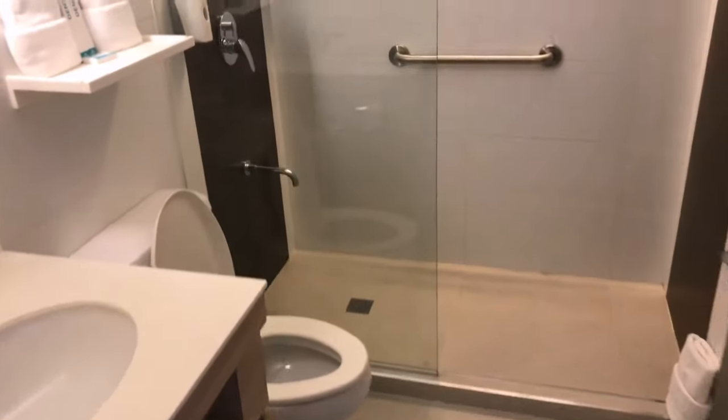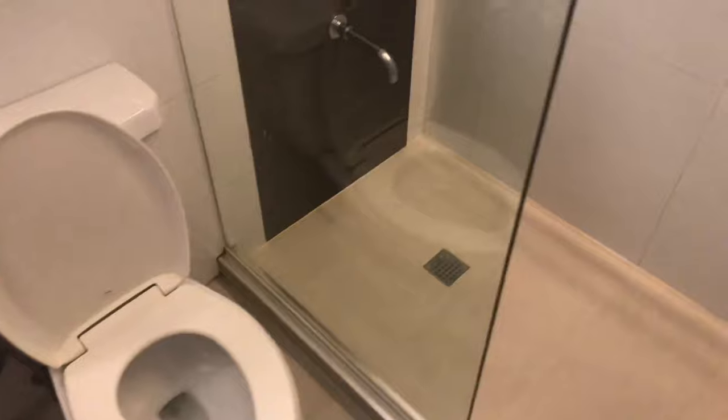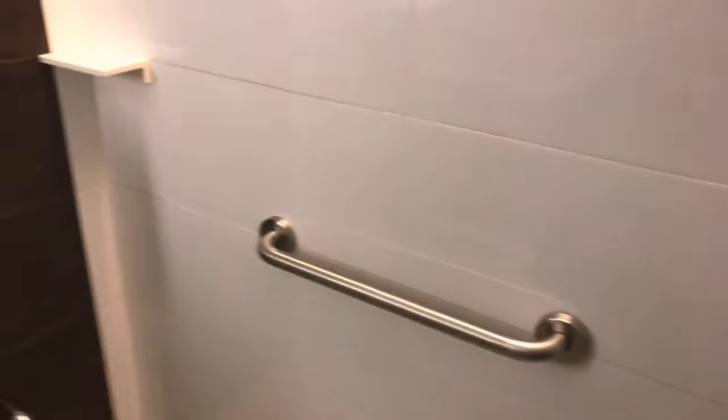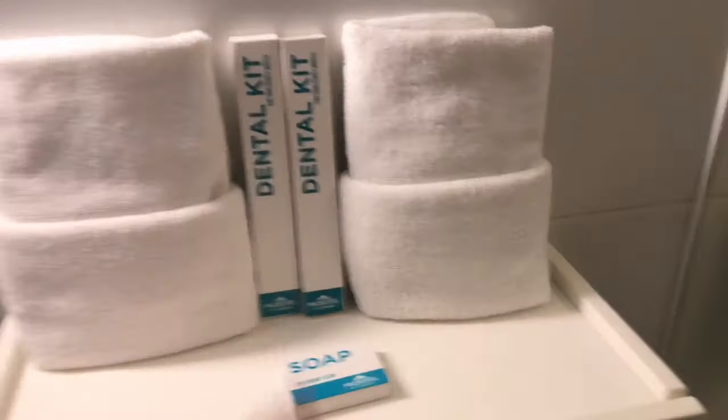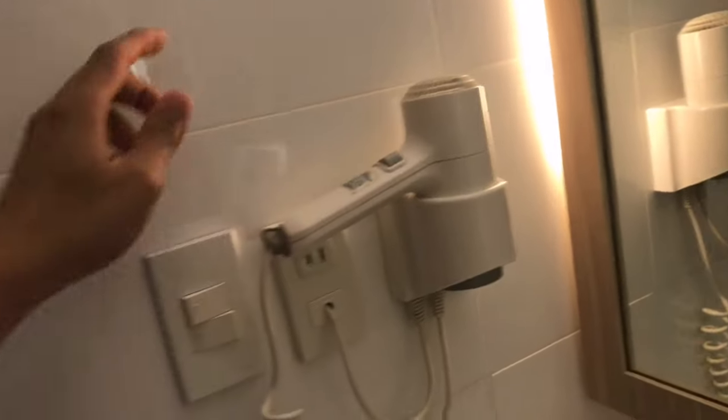Elevator, elevator facility. Toilet. La toilette. Le sink. Okay, this is the shower at the hotel. And this is the dental kit, the brush, and the soap. You know what a dental kit is? It comes with the hair blower. Okay. That is for the foot rags.